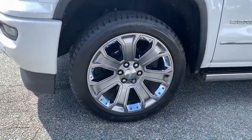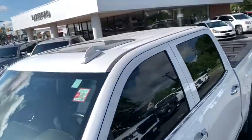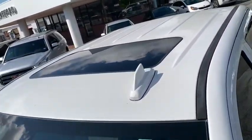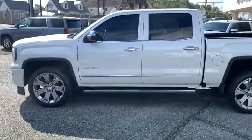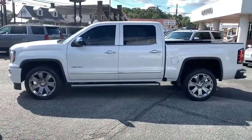Sierra 1500 now comes with an automatic transmission that combines high max hauling capability with precise control. This vehicle has less than 40,000 miles. Here are some of this vehicle's great options.